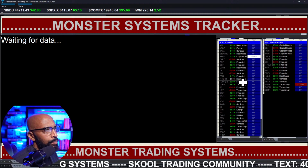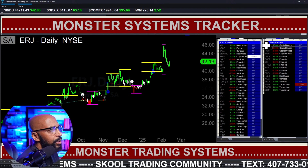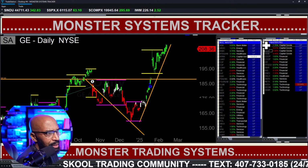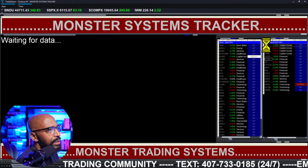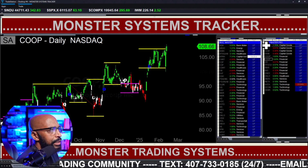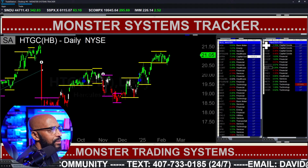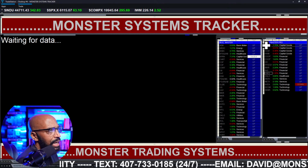Bullmaster Pro. So Bullmaster looks good. Bullmaster Pro with fundamentals. All green candles. What we want to see, guys. Look at that. GE. Look at that. Holding firm there. All right, look at that. Coop. All green candles. Look at that. IBKR. Look at that.